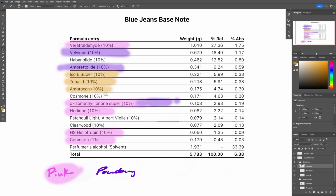So I'm going to say we've got this ambery side of the perfume, and because it's got the tonalide and the isoe super, that fits naturally as the Grosjean accord with these 2 elements, the isomethylenone and the hedione. So we've got that there. Let's mark that down as well. It's got this woody amber.